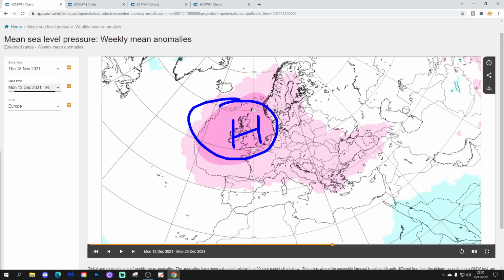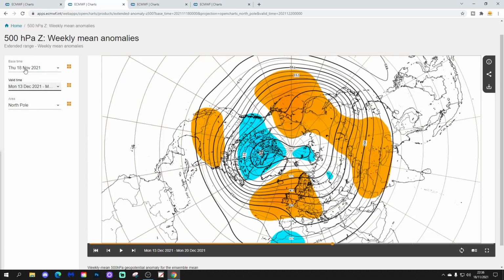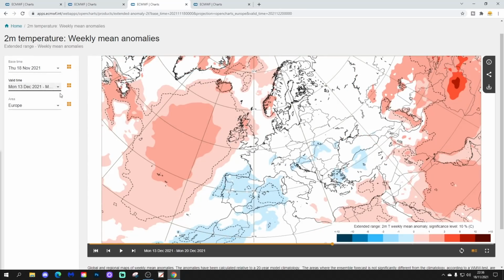By this point, where the high pressure is, it would imply that there's an increasing risk of frost and thaw. So I would have thought by this point it's probably starting to get quite cold under that area of high pressure. The 500 millibar height anomaly again has that big area of above average height just sitting there over the UK and Western parts of Europe. The temperature anomaly actually lifts up, which is a little bit surprising. You would have thought under that high we would probably be generating frost and thaw.